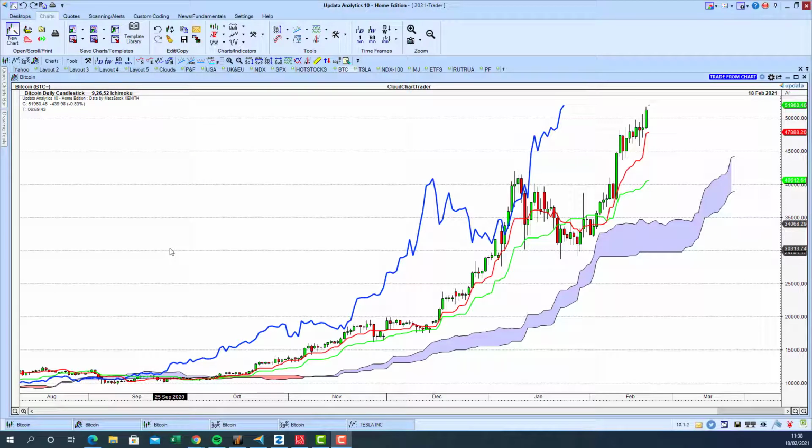Good morning, traders. Richard here doing a quick Ichimoku cloud chart market review of Bitcoin as well as some point and figure chart analysis in view of the recent 50,000 high, 51,000 high that Bitcoin's made. Looking at the daily Ichimoku cloud, we can see price action is very extended from the top end of the cloud, so there is quite significant risk at these elevated levels.